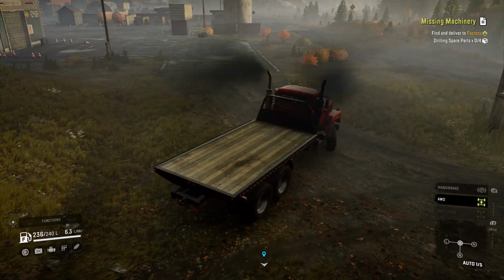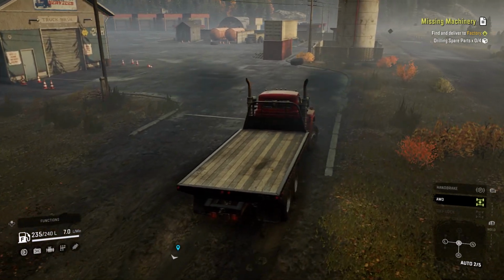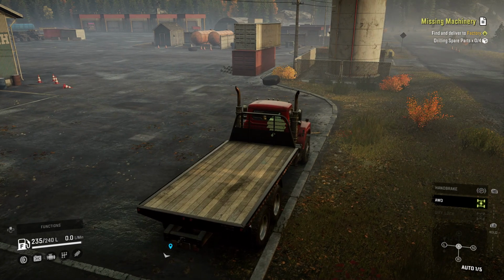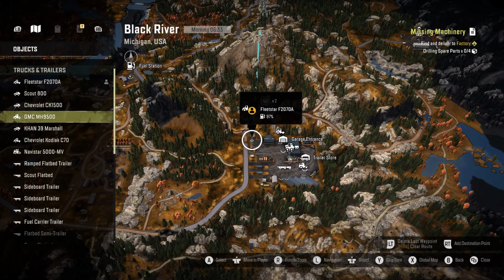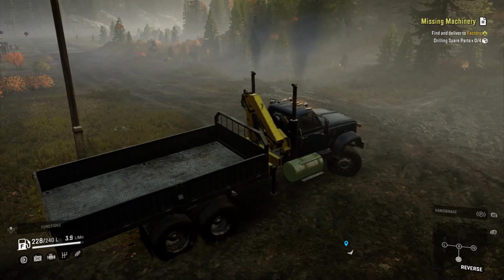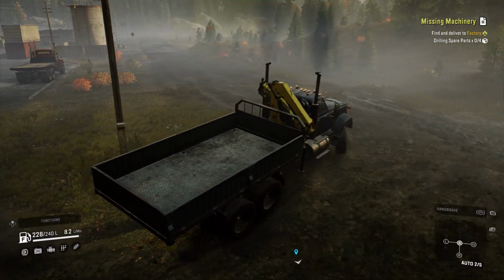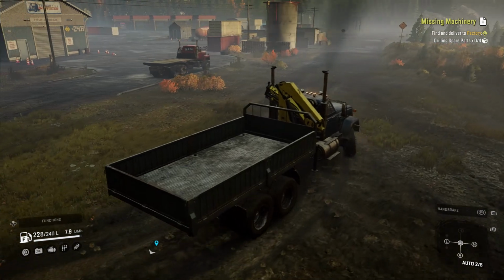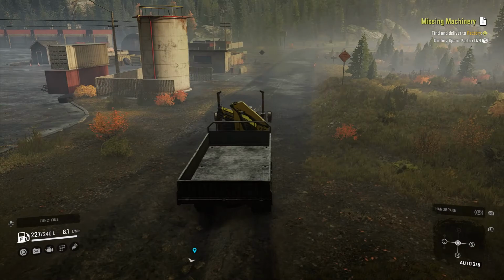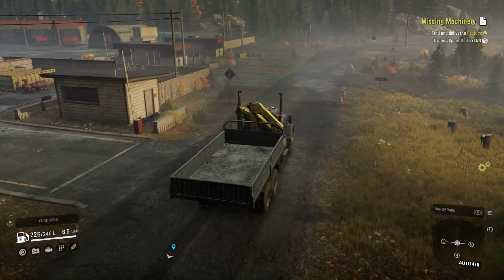Alright, well, guys, we're going to try this again. I don't know what I was thinking, guys. I mean, I just barreled into that full force, didn't I? Okay, now we're going to get back in our GMC, because we still have to have a crane truck. But we're not going to go that way. We're going to go around the long way, I guess. Which leads me to wonder what we're going to get into trying to actually complete this mission with this truck.